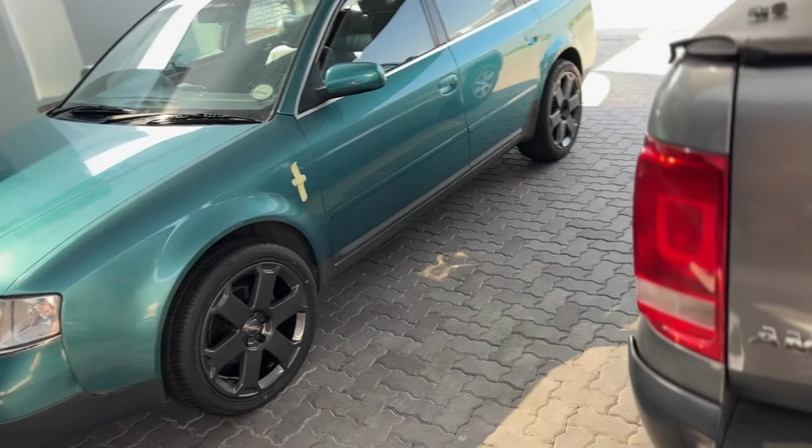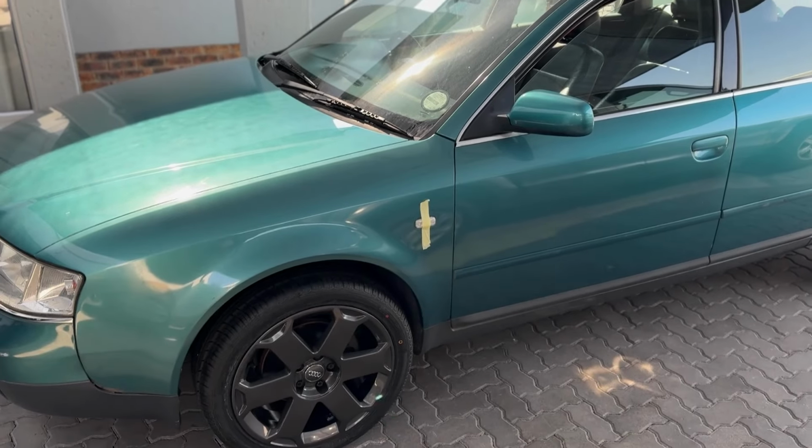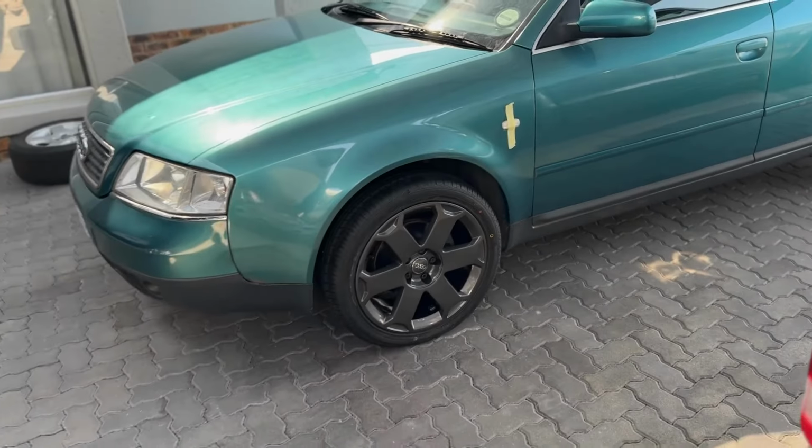Okay, so I think that's going to be it for this episode. There are obviously going to be quite a few more episodes on this car. There are a couple of things I still need to sort out, roof lining and so on. But I think that's it for now.